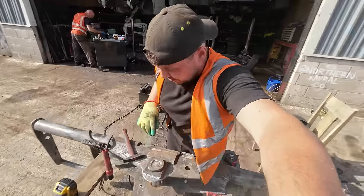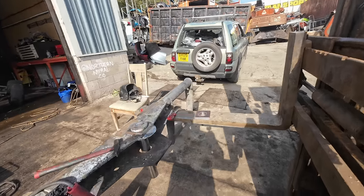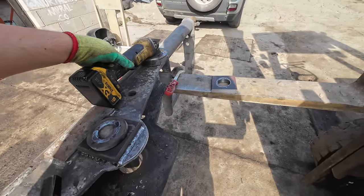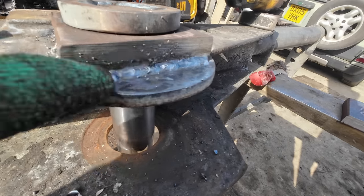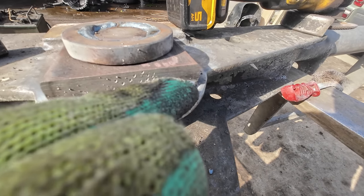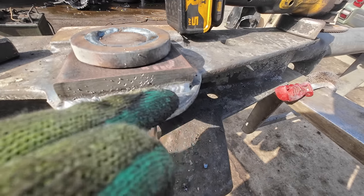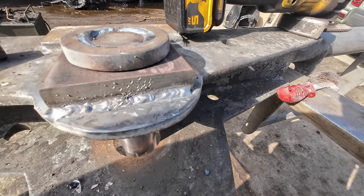As you can see, I'm just going to go all the way around it now like this. It's going to take me probably a good 45 minutes to do this, so I'll not show it you all, but that's what I've just done now. Now, I'm not a welder, I'll be honest with you, but you can see the theory of it. When you get the hang of it, you can make it look really good, get that horseshoe in it.